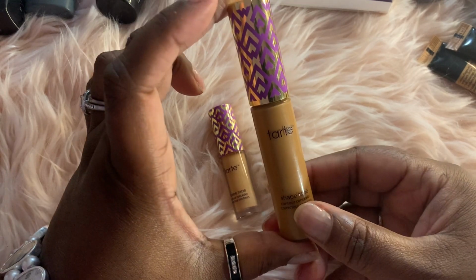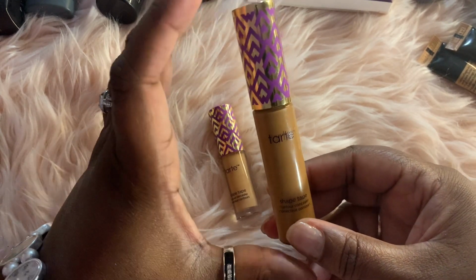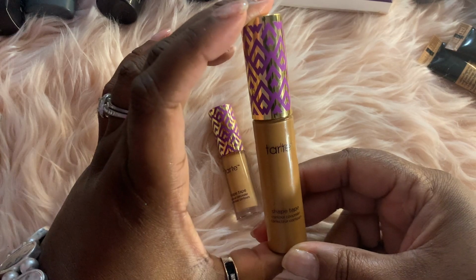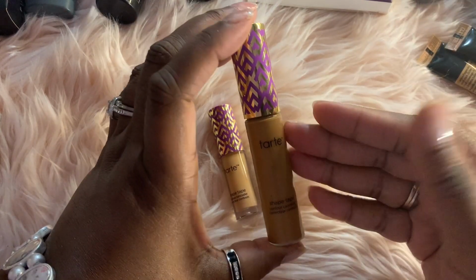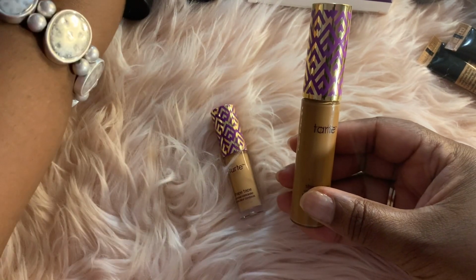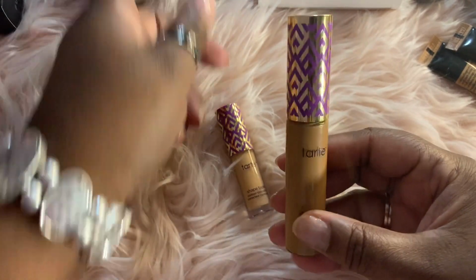You can even use this to clean up your brows or whatever. I hardly ever do that. Normally, I use the LA Girl, but this right here is so good. I mean, if you pair this with something like this that will minimize the pores under your eyes, to get rid of some lines under your eyes or something like that, this right here is going to save the day.